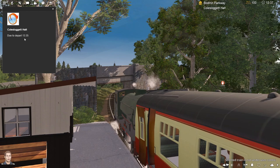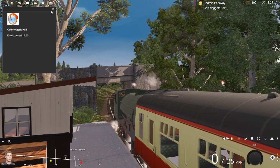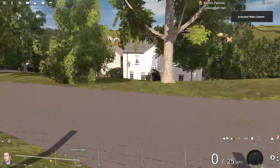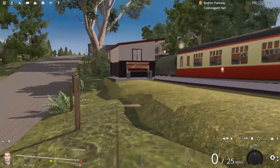Due to depart 13:35, we're late. No, can't do that. Oh no, we're late. We need to start picking up speed a bit. But look at it. I love how you can do the walking around camera. It's cool, isn't it? That's the entrance to the Holt.